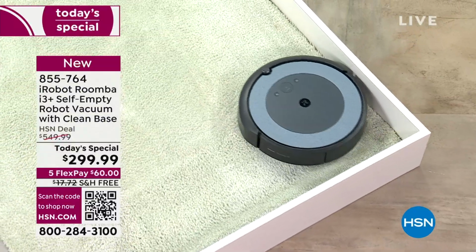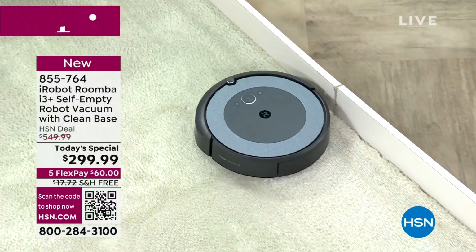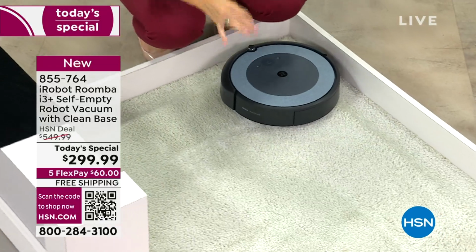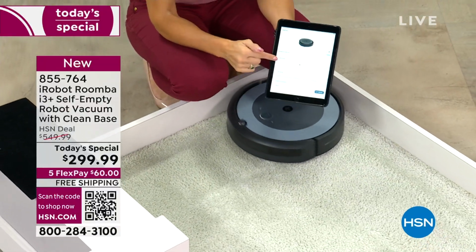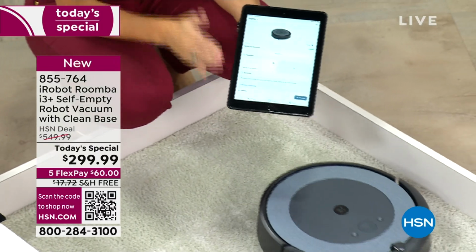So look at the carpet lines. You're getting 10 times the suction power. But do you see it also goes in those rows too? It's smart cleaning. It's mapping out if you want it to map. Now here's a look at the app if you want to use the app. So you can just turn it on if you want. I love the app.